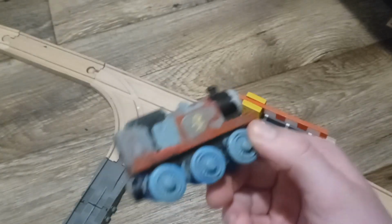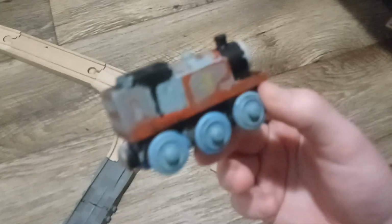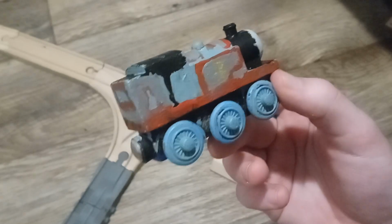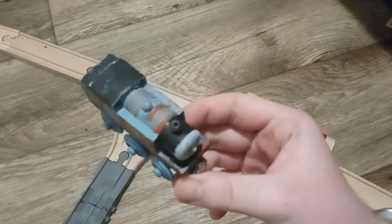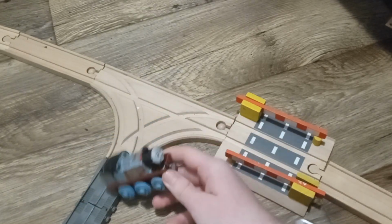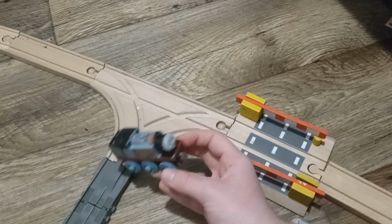As for the NWR blue, why it looks so atrocious, that is because I had a lack of blue paint that was anything good. So what I did was I just took it and then a bunch of other colors and just mixed them together just to see what would come up, and this did.